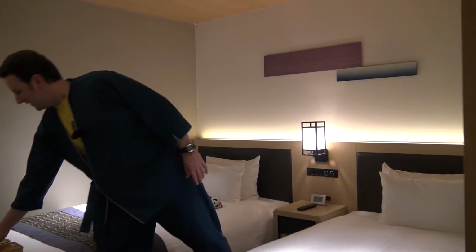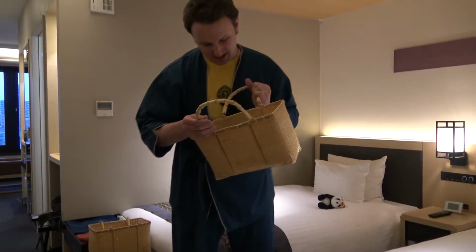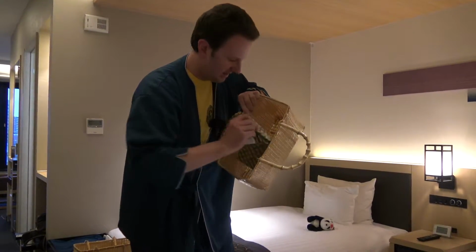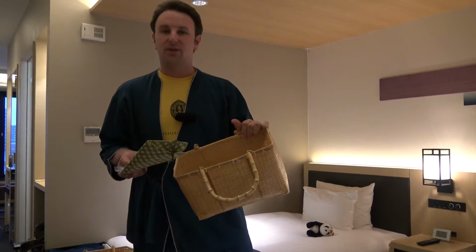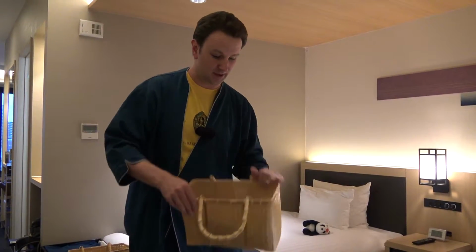There are a couple of these baskets that are hanging out here that have some soap in them. And this little baggie is for you to take when you go to the spa or the onsen to put your belongings in with you.